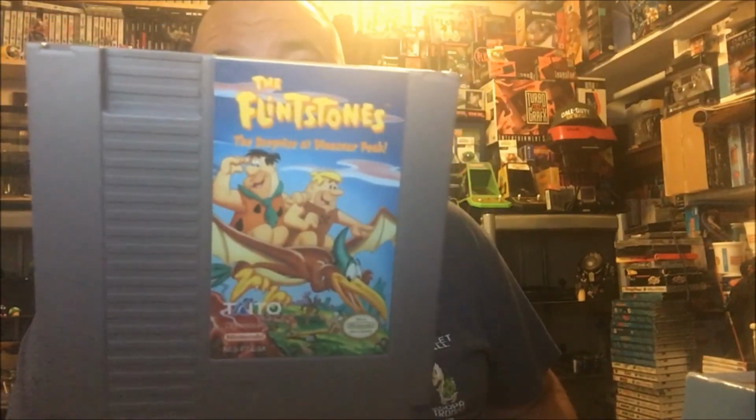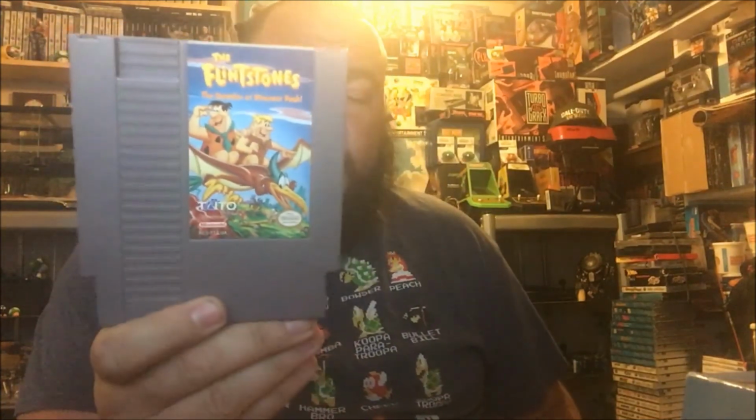And the massive pickup of this week was this. Funstone Surprises Dinosaur Peak has now been acquired by me. And Joe gave me an awesome deal on this. I can't complain at all about it. And now it gets to go in this box that I've had for it for quite a while now. So if anyone's got the manual and wants to help me complete this, I'm highly interested. And thanks, Joe, again, Cerulean Games, for giving me a hell of a deal on all this. And that's what I got.